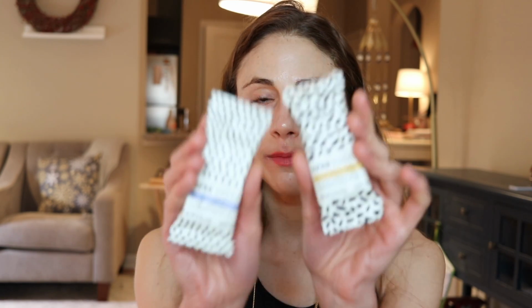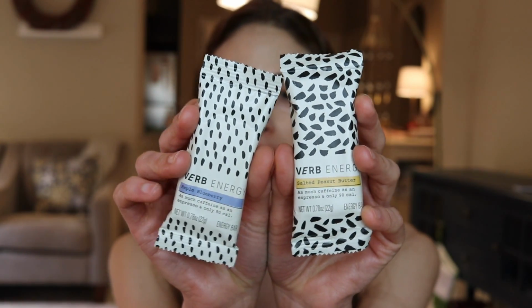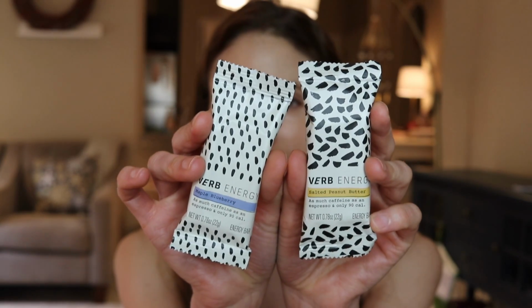And then a little food snack that I've been loving. I got this because of Instagram. I saw a lot of people promoting these. I was like, I need to try them. They're these Verb energy bars. They come in a variety of flavors, and they have a little bit of caffeine in them from green tea, but it's like a drop in the pan for me.